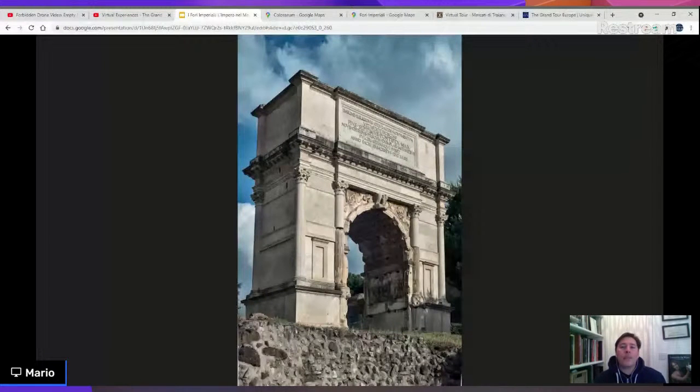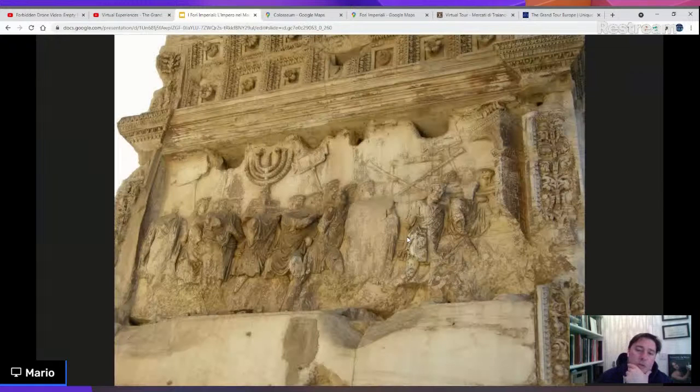Emperor Vespasian was the one who had the Temple of Jerusalem destroyed. There was a kind of rebellion in Israel, and he had the Jews exiled from Jerusalem and many taken as slaves to Rome, and also the menorah and all the treasures from the temple taken to Rome. Most of the money was used to build the Colosseum.